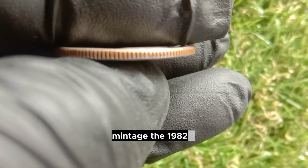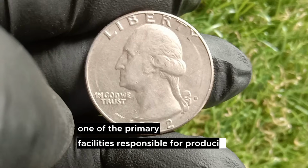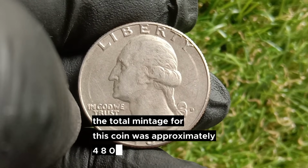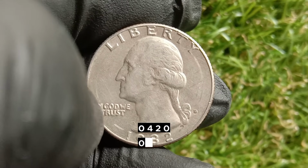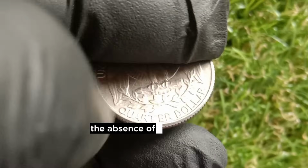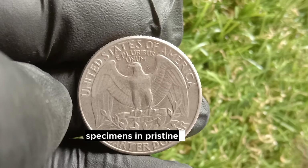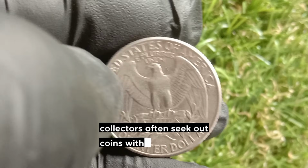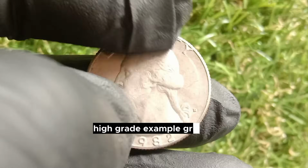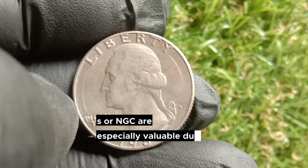Mintage. The 1982-D Washington quarter was struck at the Denver Mint, one of the primary facilities responsible for producing US coins. The total mintage for this coin was approximately 480,042,000, a relatively high number compared to other years. However, the absence of proof and uncirculated sets in 1982 makes it challenging to find specimens in pristine condition. Collectors often seek out coins with minimal wear and well-preserved details, which can command a premium price. High-grade examples, graded by professional services like PCGS or NGC, are especially valuable due to their rarity.